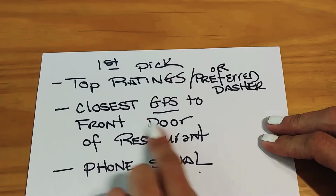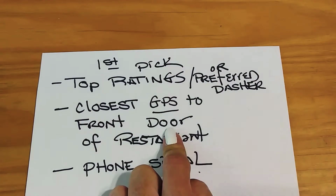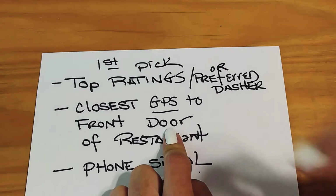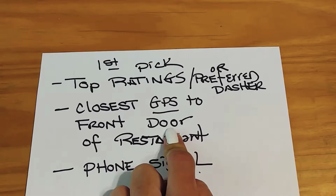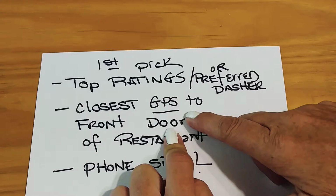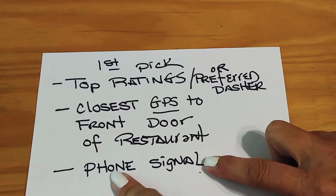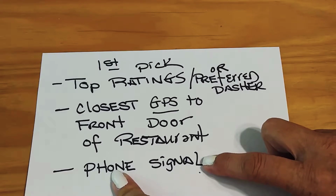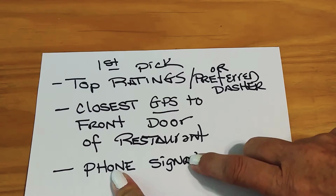The closest GPS to the front door. That means the little balloon. Okay, if the computer can reach that GPS and it's a solid balloon and they can see you're the closest to the front door of this place, or actually inside and you have enough signal, they're going to pick you. And your phone signal, of course. Battery needs to be full bore, and you need to have full phone signal.